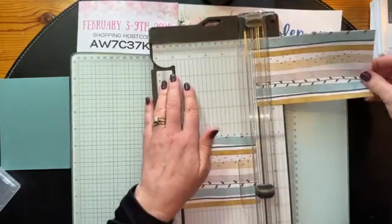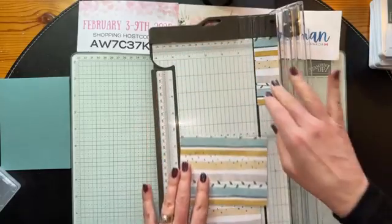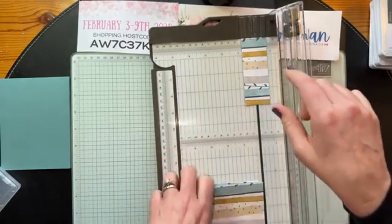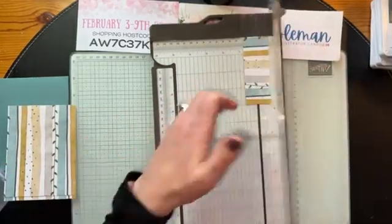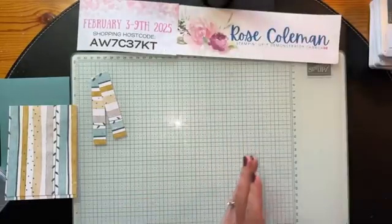And while I've got it here, I might as well cut my second piece because it's in the trimmer. And then I'm actually going to take this piece, and it's 1 1/2. I'm going to split that right in the middle at 3/4 of an inch. And then I can use that on the inside of the card. I love, love, love to pull some kind of design element from the front of my card into the middle. So I know I'm going to use that. All right, so we've got that.